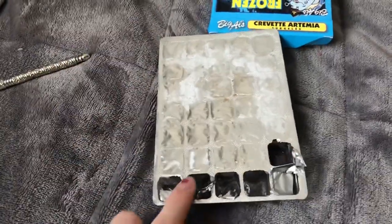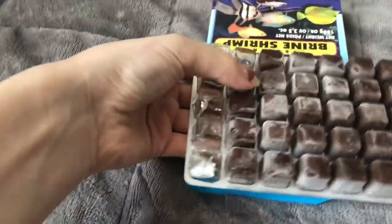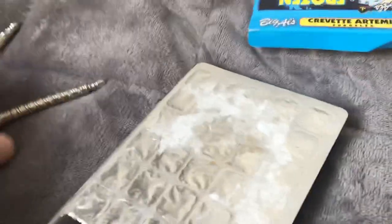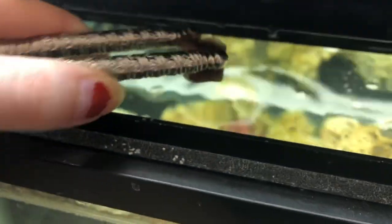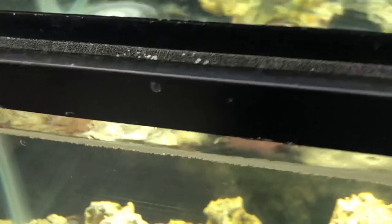So as you can see, I've already used quite a few. So you just pop them out. It's kind of like gum. And then I just use these. I do not know what these are, but I use them. So I just open the lid. And well, here it goes.